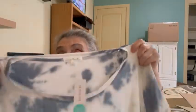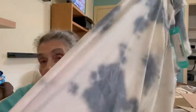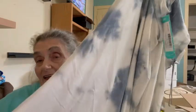Ooh, this is super soft. I'm not real fond of these little knots in the front, but if they're kind of off to the side, I like them. And this is a cute pattern. It's like a cow pattern, only blue.